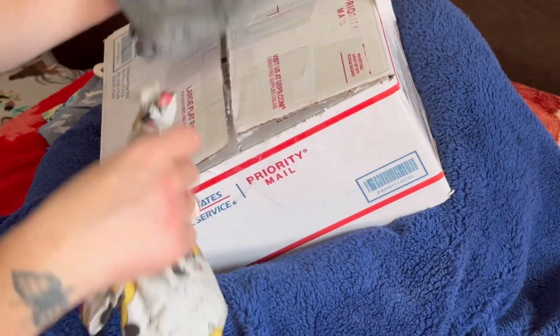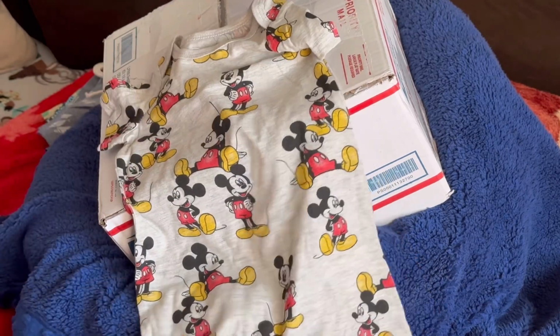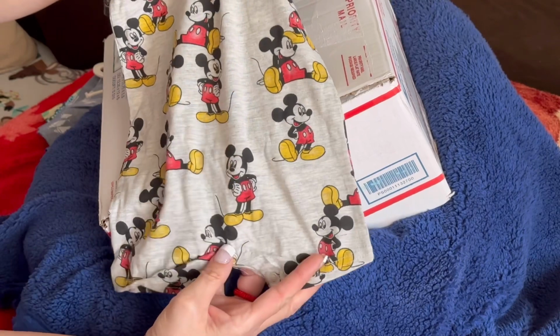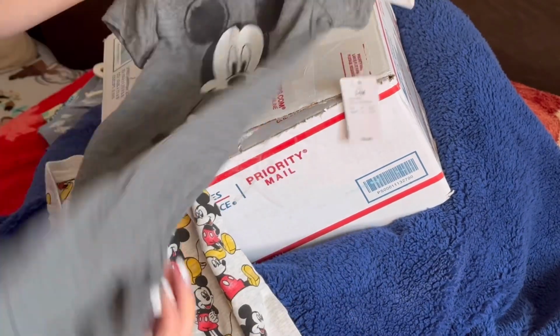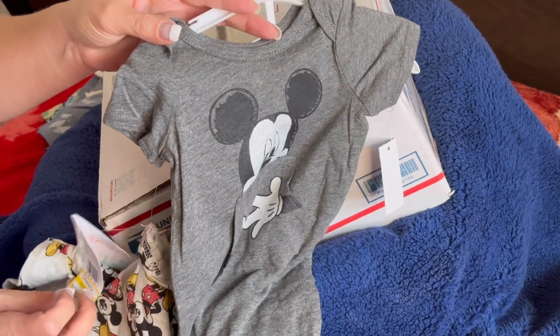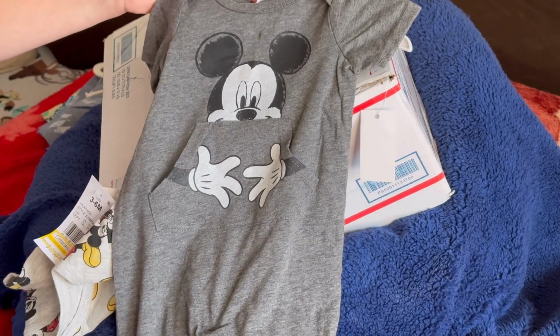And then it also came with a Mickey Mouse onesie that's a lighter gray, and it's got Mickey Mouse all over it. And this is not a onesie, I'm sorry, this is a little romper. It's the little shorts. So isn't that cute, you guys, for only $9? I mean, again, I love Target, because they always have those 70% off sales, and this was originally $12.99. It's on sale for $9.09. So love it. He's gonna look cute.